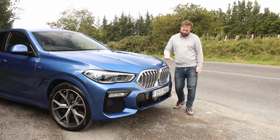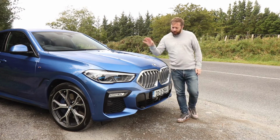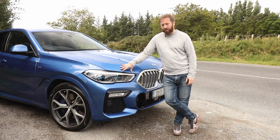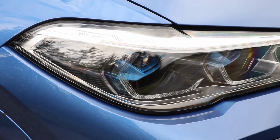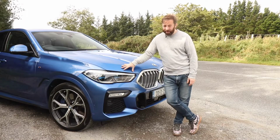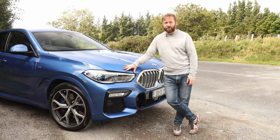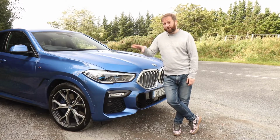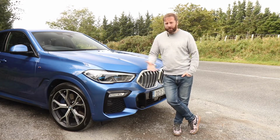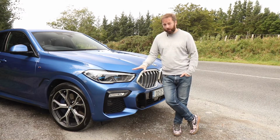Now, whatever your thoughts might be on these oversized and illuminated grills, one thing that does work very well are the laser headlights. These are the latest of what BMW offers in terms of illumination technology, and having driven this car on an unlit rural road in complete darkness, it's really, really impressive how well these light up the road ahead. They are an expensive thing to have on the car, but definitely if you live in rural settings where you are going to be on unlit roads in very dark environments, these I think are well worth an investment actually. They work really, really well.